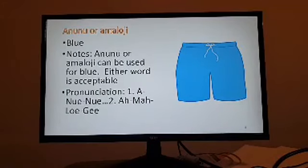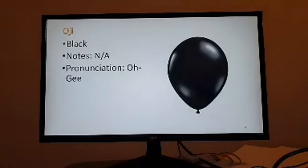Now, the only tricky letters in here, if you're like me with English as the first language, is that the I at the end makes an E sound. So again, it would be Amaloji for blue. One more time, Amaloji for blue. So give it a try with me. And of course, if you're a native speaking Igbo man or woman, feel free to correct me as, again, I'm a student, so I could be making mistakes as I go along. For black, it is Oji.